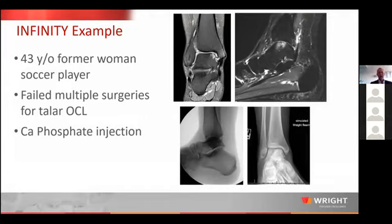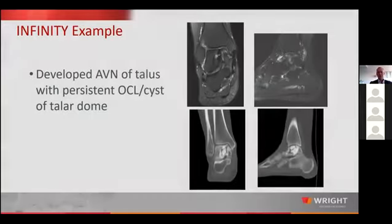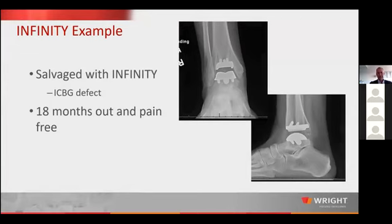This is a high-level, 43-year-old former professional women's soccer player who failed multiple surgeries for an osteochondral lesion in the talus, underwent a calcium phosphate injection. Unfortunately, a lot of volume was placed into the talus, and from that, she developed avascular necrosis of the talus, as well as a persistent osteochondral lesion and cyst of the talar dome. And you go, well, what do you do with this? This is a very high-level athletic individual that now has a difficult to salvage situation. And we did salvage this with the Infinity total ankle arthroplasty.